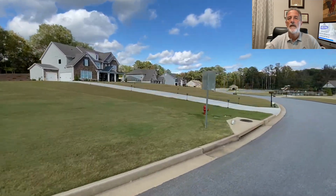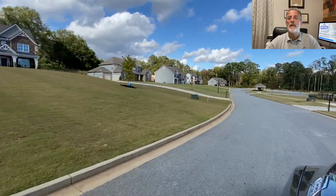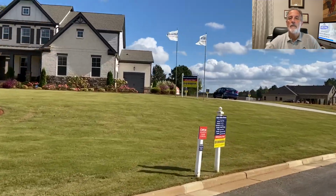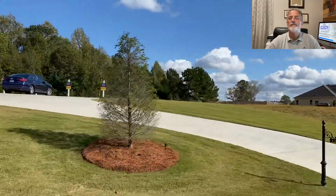and then we're going to go down through the main street to the pool area, and then we'll take a quick drive around the neighborhood and then come back to the model home and we'll do a tour of the model home.